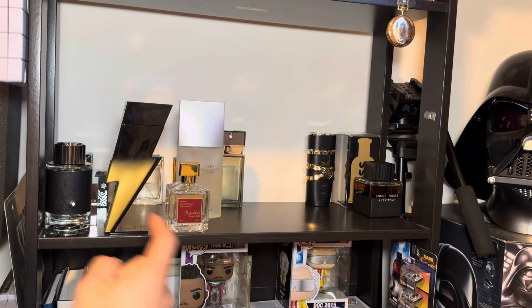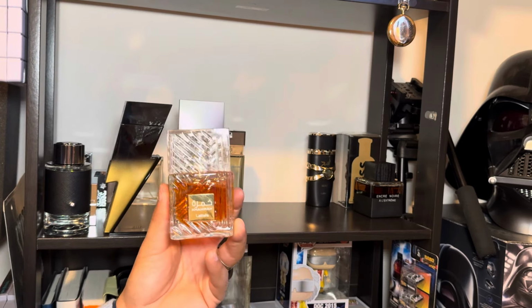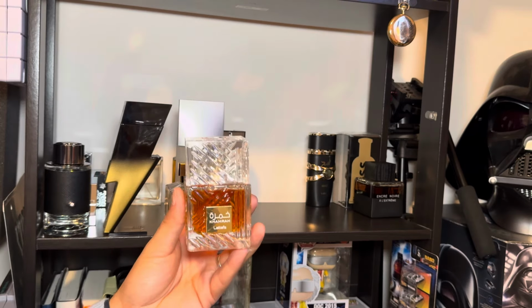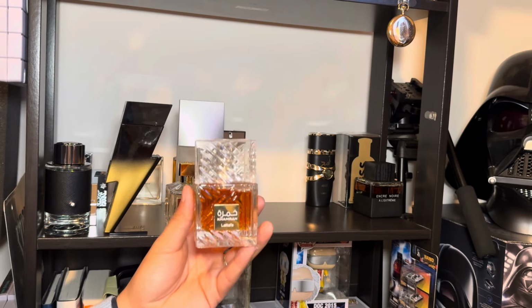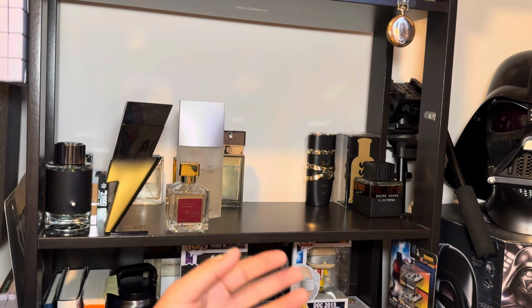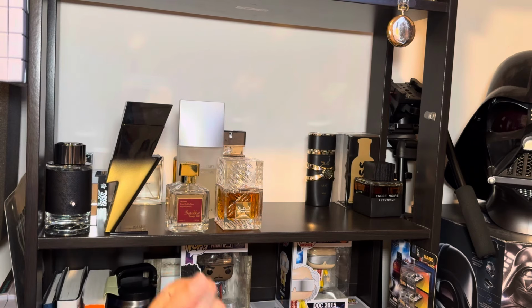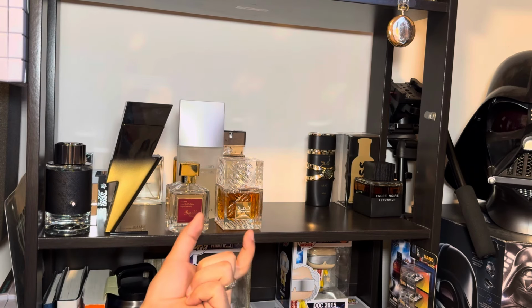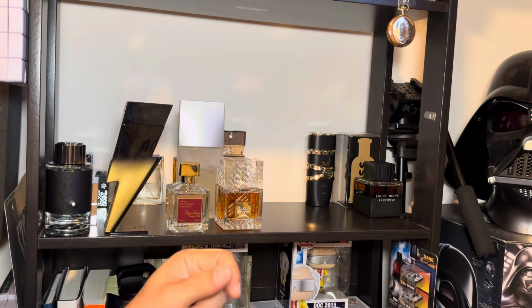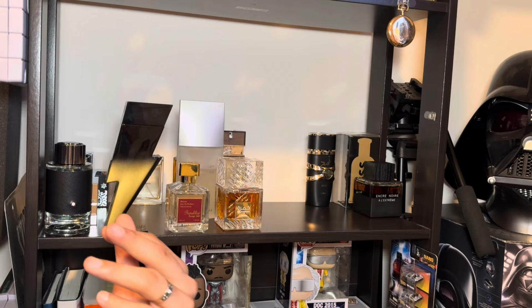This fragrance, like this one right here, they're both super unisex, leaning more towards the female side of fragrance. So be careful if you buy this and you're like, oh, that smells like a girl. Well, yes, it does. But these two, whenever my wife wears them, it changes the chemistry and it smells different than when I wear it. To me, it smells more manly.